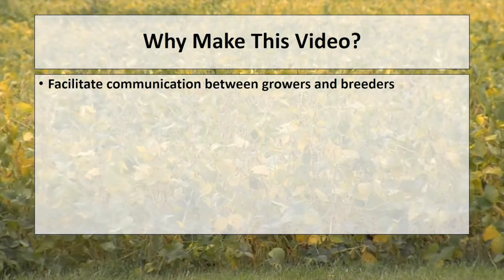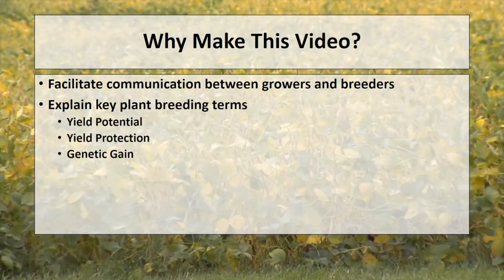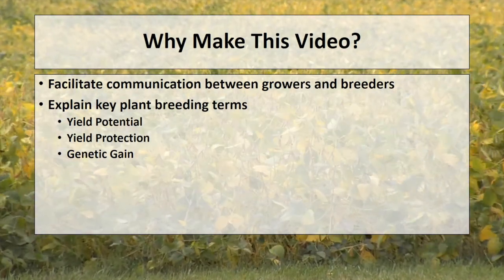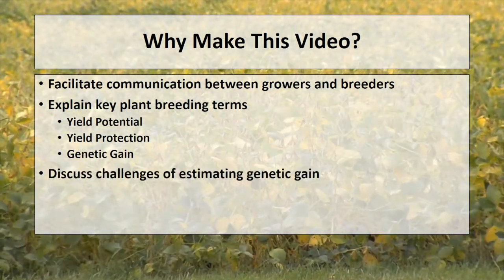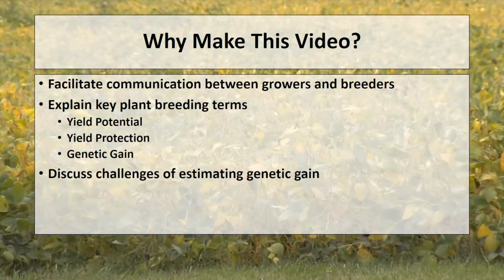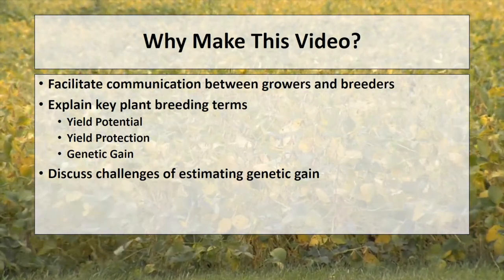plant breeders. In particular, we will elaborate our understanding of the terms yield potential, yield protection, and genetic gain. Finally, we also want to touch on some of the challenges of estimating genetic gain, as it is critical to the long-term improvement of soybeans.